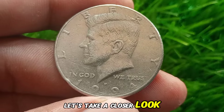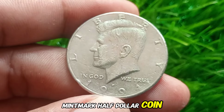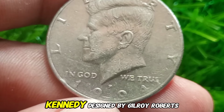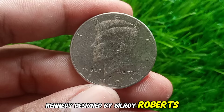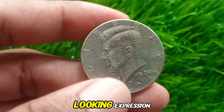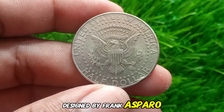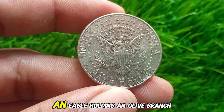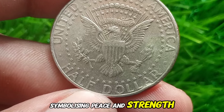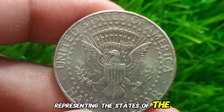Let's take a closer look at the design and specifications of the 1994 P Mint Mark half-dollar coin. The obverse side features the iconic portrait of President John F. Kennedy, designed by Gilroy Roberts. This portrait captures Kennedy's likeness with a dignified and forward-looking expression. The reverse side of the coin, designed by Frank Gasparro, displays the presidential seal, an eagle holding an olive branch and a bundle of arrows, symbolizing peace and strength. Surrounding the eagle are 50 stars, representing the states of the Union.